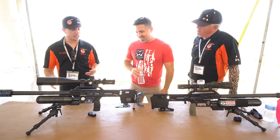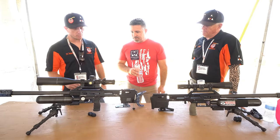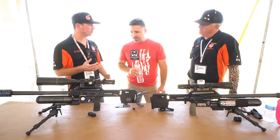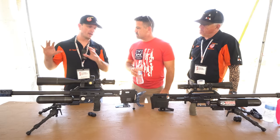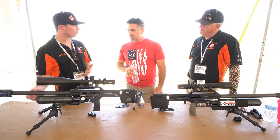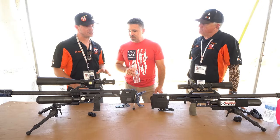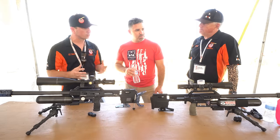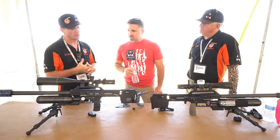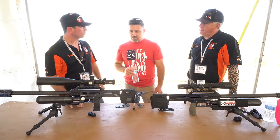For me, I actually have mine set at about 145 bar. Okay, and I'm shooting a 50.15 grain JSB, which a lot of 30 calibers don't like, but I have the benefit of this barrel. This Lothar Walther polygonal barrel loves them. So I'm shooting those around 860. It's capable of so much more, but that's the sweet spot for this particular platform that I've found. So I'm getting around 82 pounds of energy.